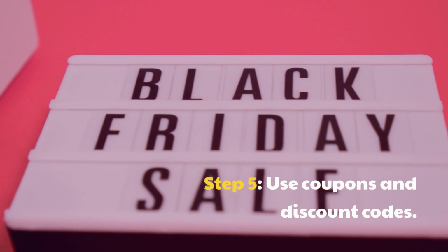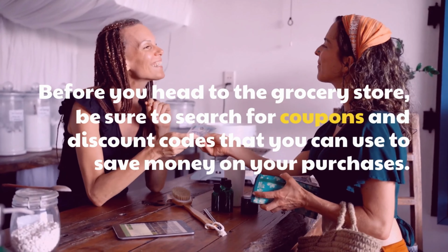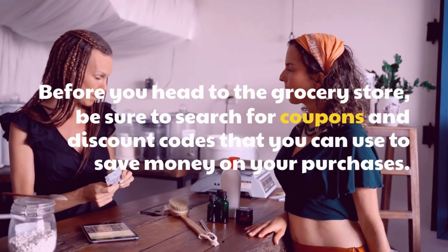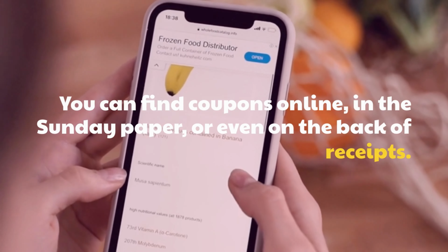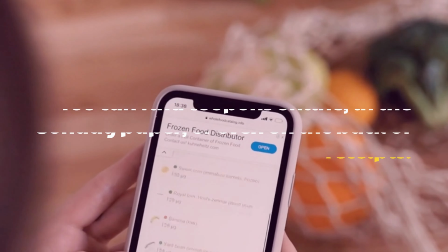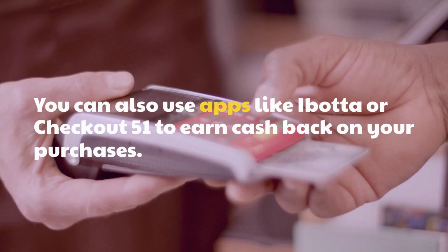Step 5. Use coupons and discount codes. Before you head to the grocery store, be sure to search for coupons and discount codes that you can use to save money on your purchases. You can find coupons online, in the Sunday paper, or even on the back of receipts. You can also use apps like Ibotta or Checkout 51 to earn cash back on your purchases.